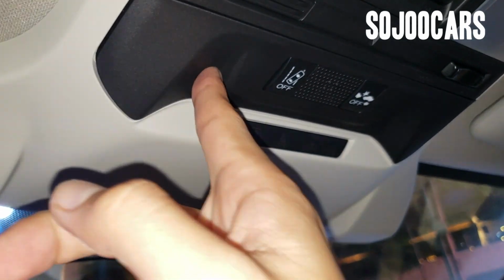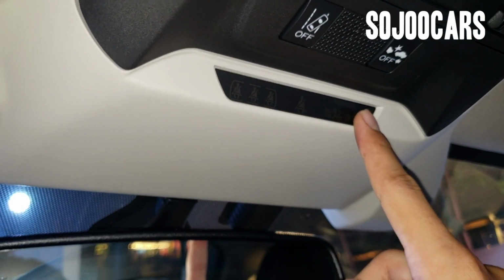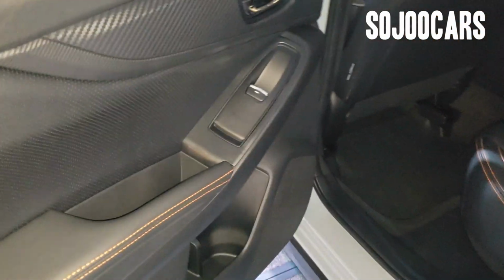Individual map lights, lane departure warning off button, collision avoidance off button, indicator for the seat belt, control for the sunroof, cabin light. Let's go to the back.